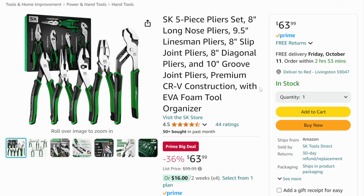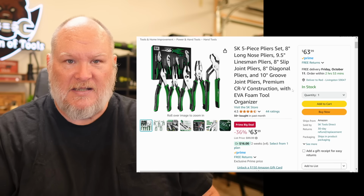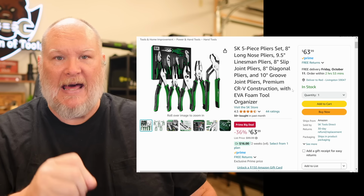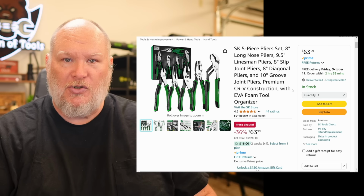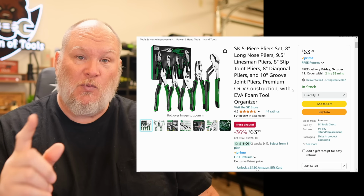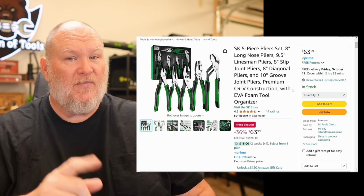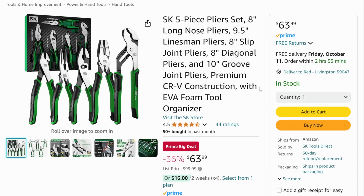$101.25 there. And again, for those of you who don't know, the GearWrench is a tool truck alternative. They are the first to bat at that level that wasn't one of the original tool trucks. Now, one of the original tool trucks was SK. Are they still at that level? Remains to be seen. But they're pretty good tools at this price.